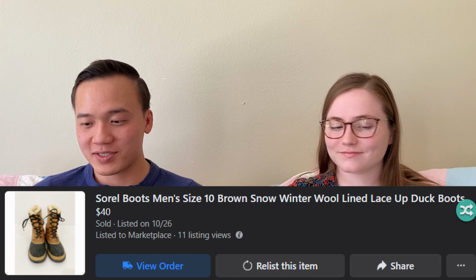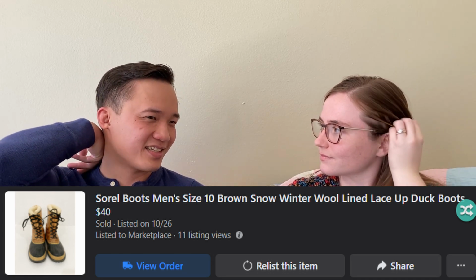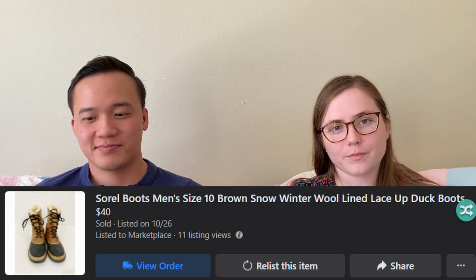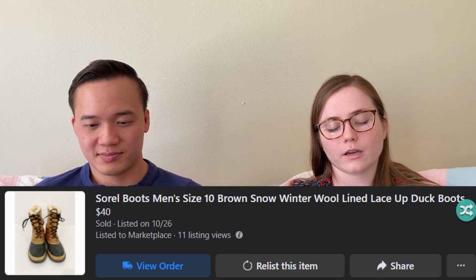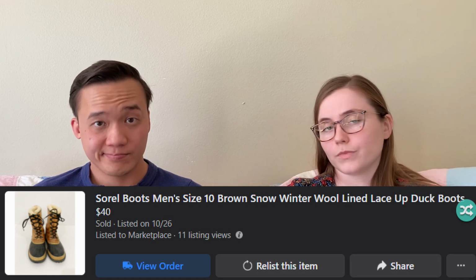We're calling it. Okay, so we sold these boots by Sorel for $40 on Facebook Marketplace. This one was really nice because I couldn't get the discoloration off of it, but it still sold pretty quick. They were water damaged at the top, on the leather. But people need those nice boots, so they'll buy them.